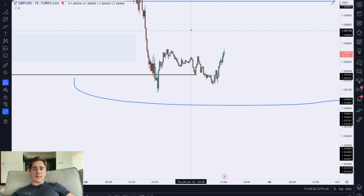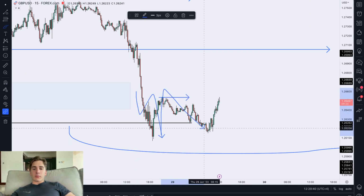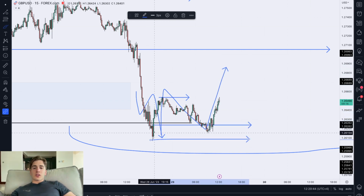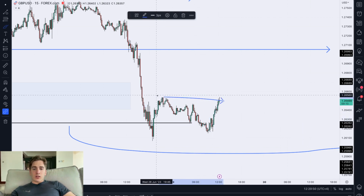There is not really much structure to it, to be honest. It would have been better if this, for example, was a pullback and then a push, because then this high could have been the break of structure, and then you could have had a very high probability long. This was also a nice long to take potentially, but not really in my book. So what I would look for is potentially now a break of this high.